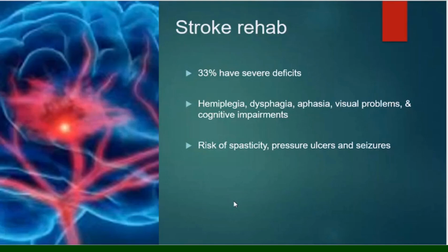There's additional risk factors for post-stroke spasticity of the muscles, which can be painful and cause contractions. We already mentioned about pressure ulcers, and then finally seizures, which, by the way, older adults with memory disorders, particularly Alzheimer's, can also develop de novo seizures.